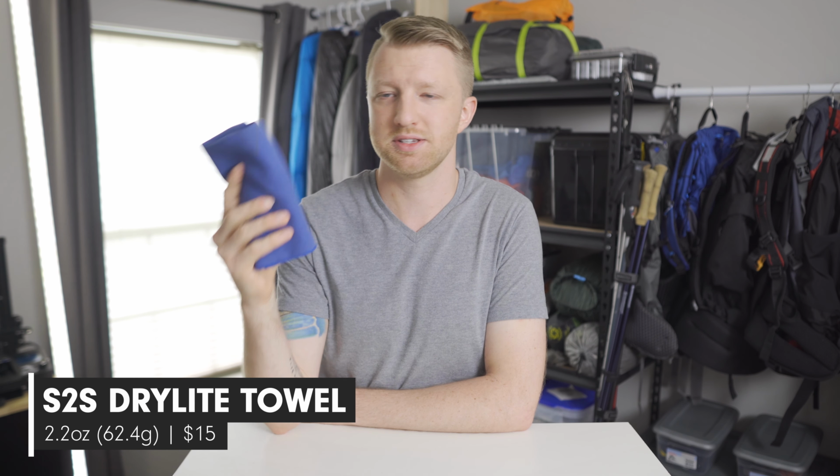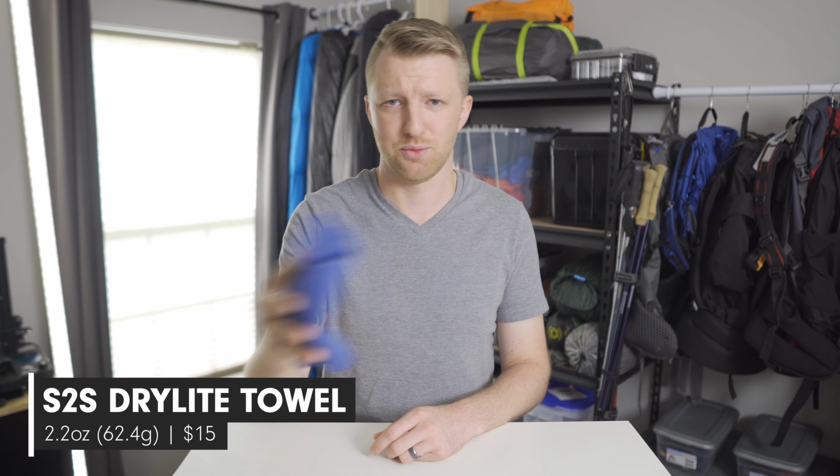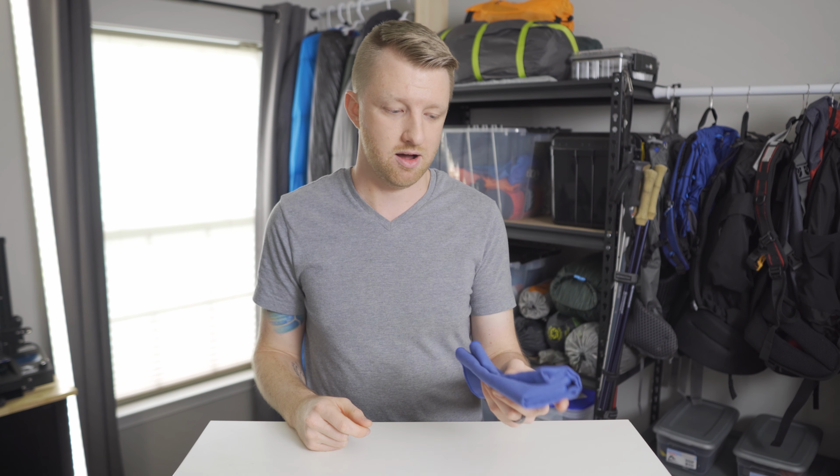Now, in transitioning to talking about gear, one thing that I carry on almost every backpacking trip, whether it's hot or not, is one of these small pack towels. I started carrying one so that whenever my tent is wet, I can just kind of wipe it down before I pack it up in my bag. But when it's hot, you can carry this in your side pocket or somewhere where it's easy to get to without taking your pack off.